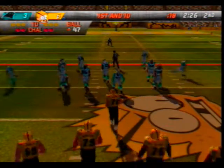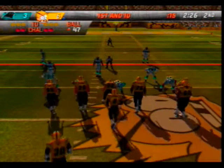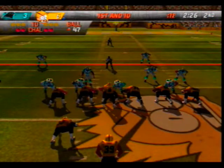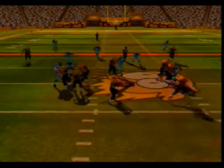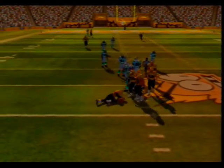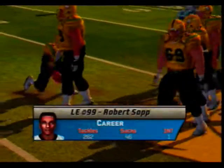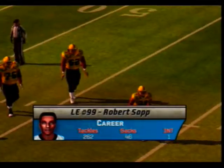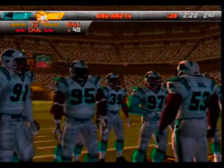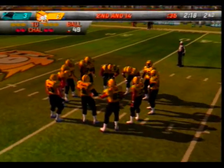Following the interception, it's now first and 10. Carolina goes with a four-man front. Pascal here on first down, closing in. He can't get away. Great effort that time, John. He's clearly one of the best in the league. Yeah, he's one of those guys who's been playing for a while now. And let me tell you, he might never be better than he is right now.